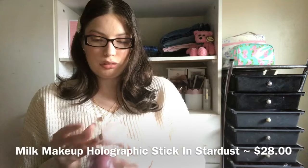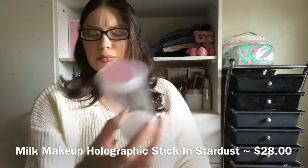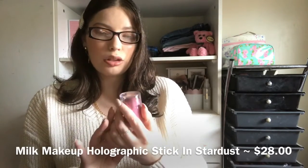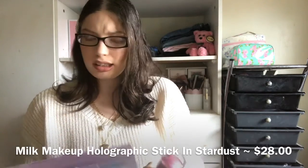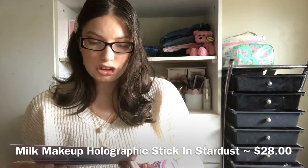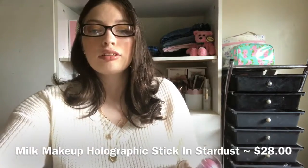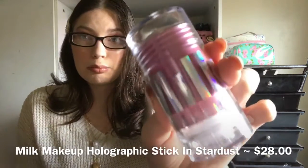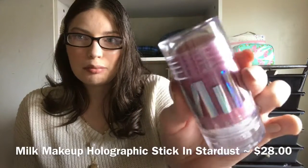So it comes in this little clear packaging, which I'm not sure why that was necessary. Could have just left it like this. But it's a holographic stick. It's supposed to be a multi-purpose stick. A best-selling holographic cream highlighter stick packed with meteorite powder for a prismatic glow on cheeks, lips, and eyes. So you can use it multiple ways. I would have to definitely see how I would best use this, but it looks pretty cool. I like that it's a pinky color, so I love pink.